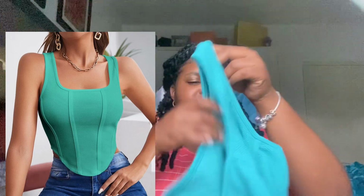I got this. It's a crop top, size extra large. It fits me nice. It sits on me well. You know that little style we're wearing now, where the front of the clothes comes down, the crop top and the blouse come down and whatever. Yeah.